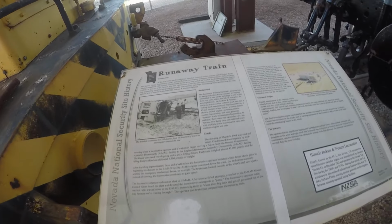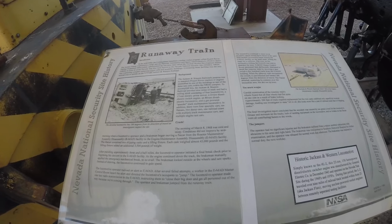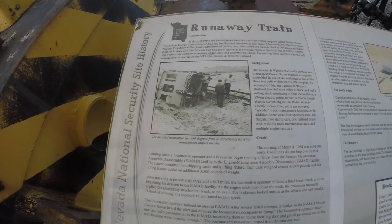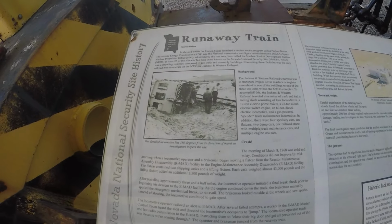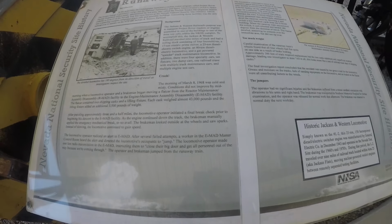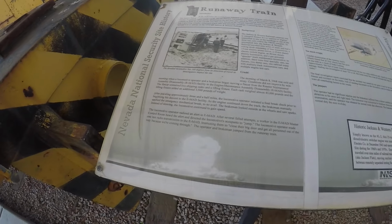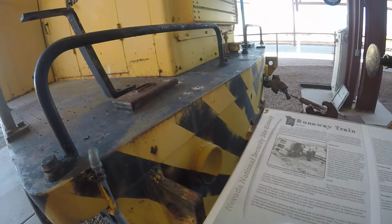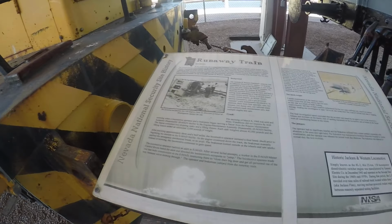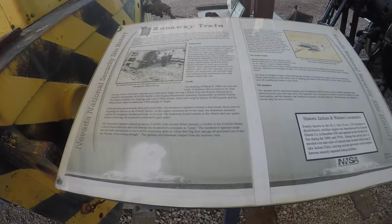Runaway train in the mid-1950s launched a nuclear program. There's a derailed locomotive, 180 degrees from the direction it's traveling. Okay. In 1968, it was traveling approximately 3.5 miles. They failed the brake and continued down the track.